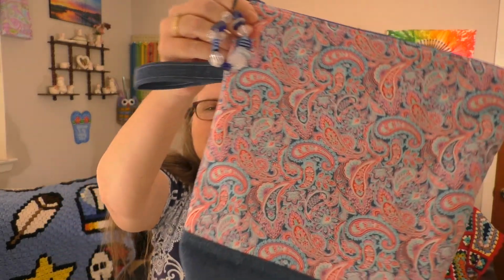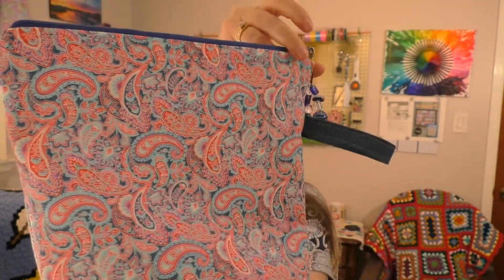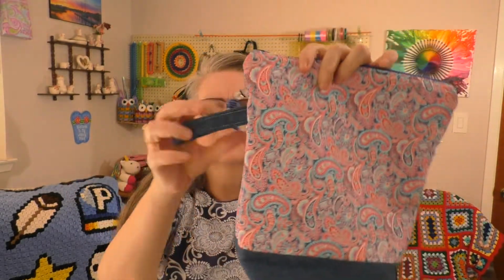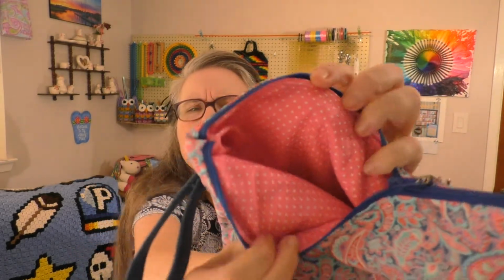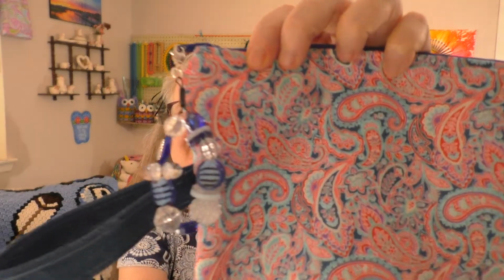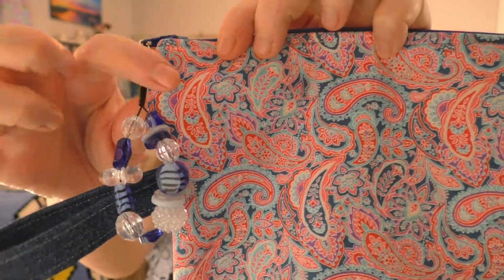So there's that one. And my last finished object is I made a bag. It's a sewing project, and here's the bag that I made. And it's a paisley material, and then I put denim at the bottom with a little denim pull tab, and then inside is a coordinating fabric of pink polka dots, with white polka dots, pink background. And then for my pull tab, the zipper pull, is these beads.